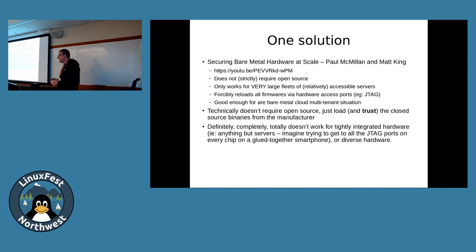Go ahead. So you mean literally like in production, the servers on their racks have Arduinos with stuff soldered to all the JTAG? Correct. That is exactly what they've done. It's wild. The talk alone is just a head trip.